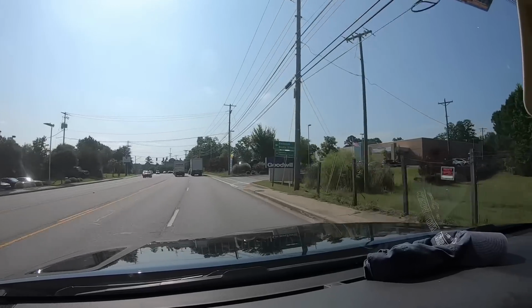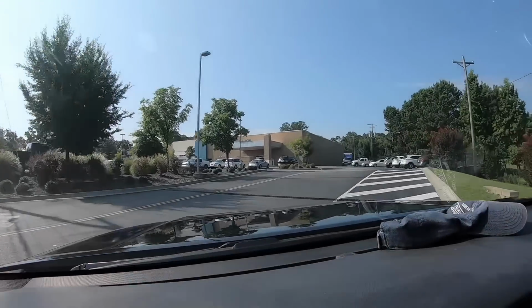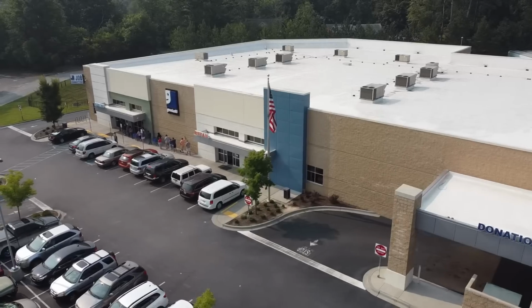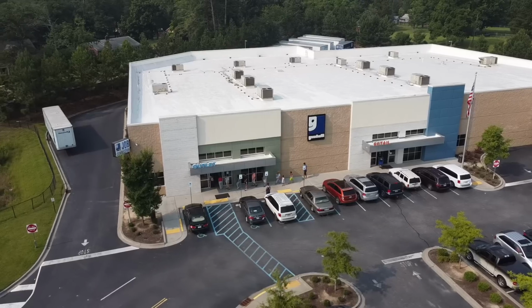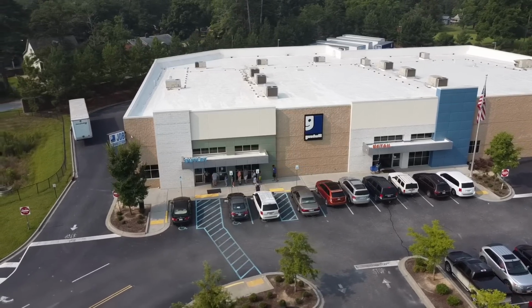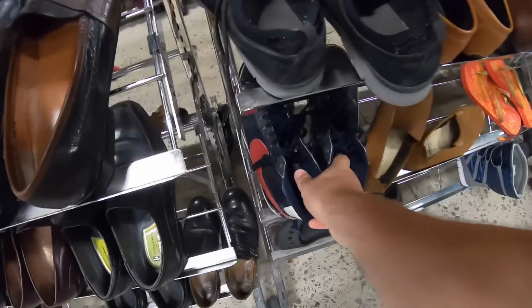First stop of the day is this Goodwill right here. This is the Goodwill combo unit. They've got a retail side and an outlet side where you can buy stuff by the weight. We've got a few minutes until the bins or the outlet side opens up, so we're gonna head into the retail side first, see if there's any shoes or electronics, and then head into the line to wait to get inside the outlet. Only found 1 pair of shoes so far.